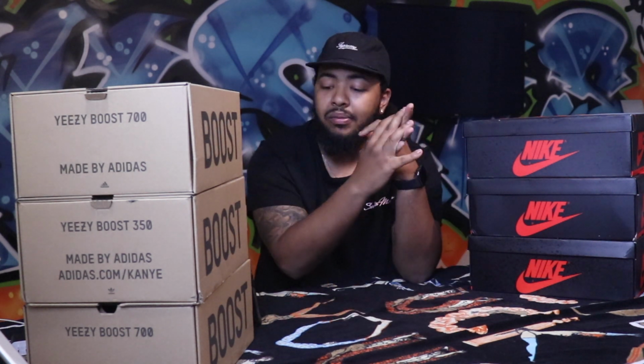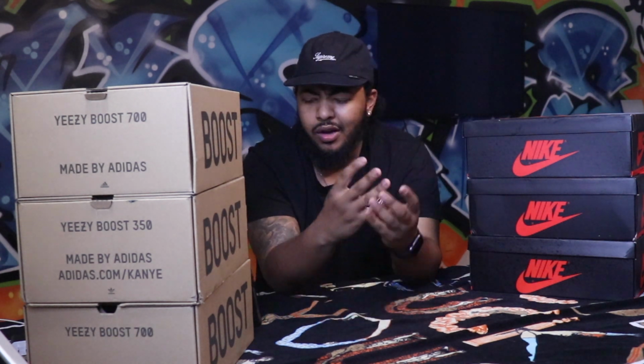When you think about some of the collaborations that came out this year, you're like, why? 3 would definitely be the Off-White Dunks. And if I had to pick out of the 3, I'd probably say the green ones with the orange crazy overlace. Super, super, super dope.